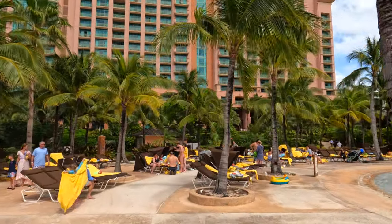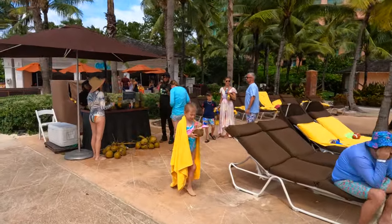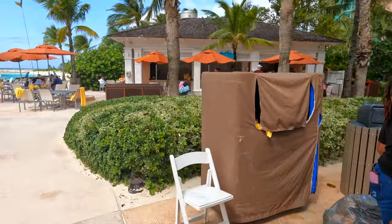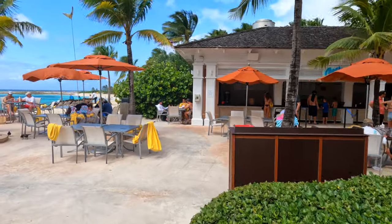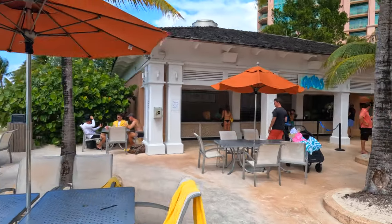And we're passing by a juice station. They have fresh coconuts here, fresh juices, smoothies, fresh pineapples. And over here, there is another bar area, Cascades, where they have some food and drinks.